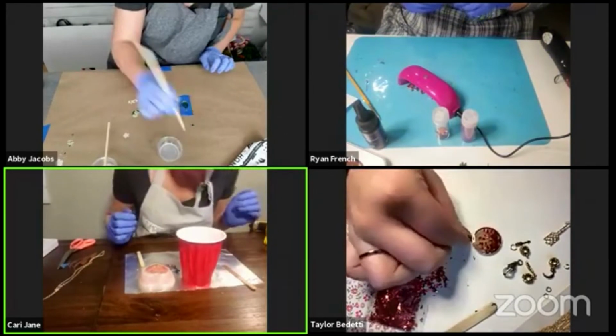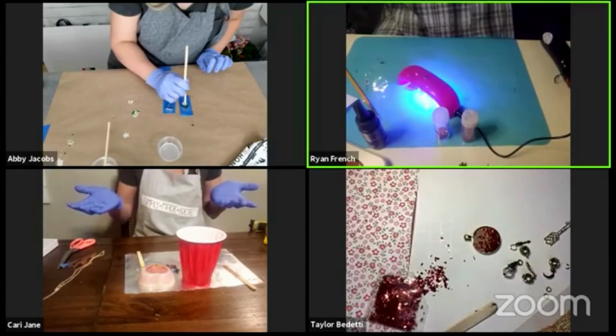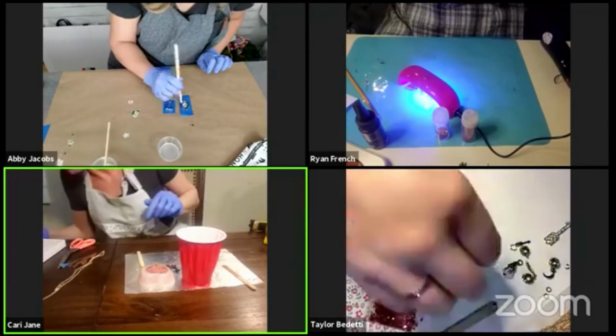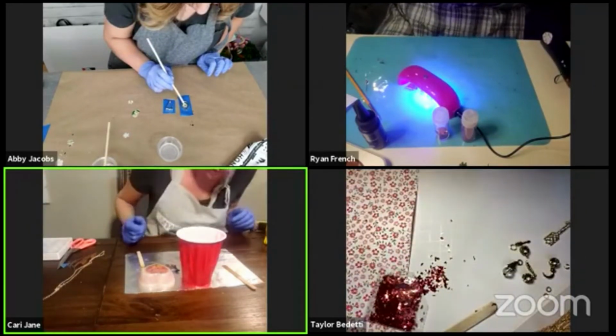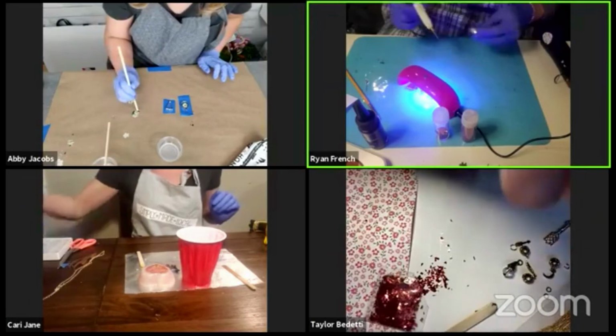Where did the little jewel go? This is so weird. Carrie is having a moment. I'm very frustrated. I wanted two jewels in it. Oh well. I'm wondering if the heat gun blew it away. Probably.